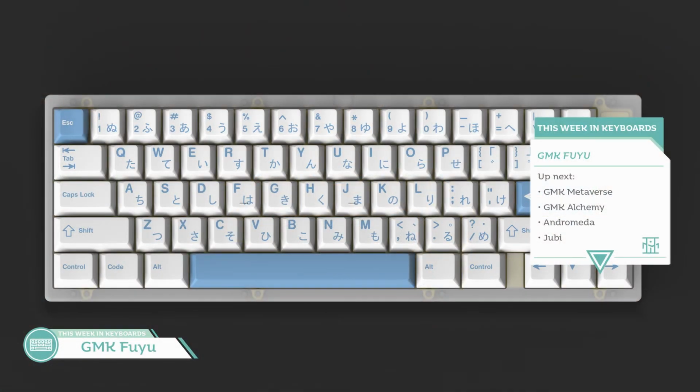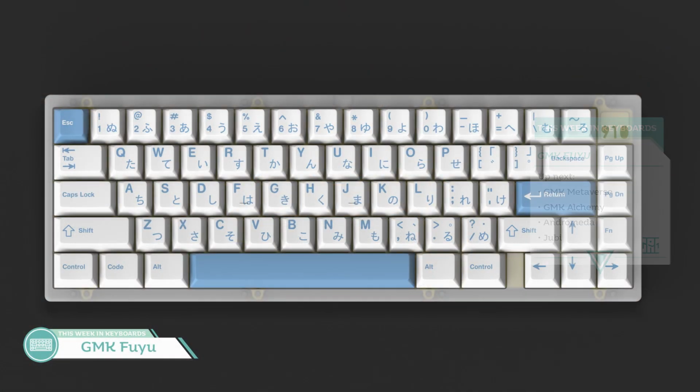Okay, let's move on to some sets that will be running later this month. Starting that off is GMK Fuyu, which will be running on Kono.store on January 10th. Designed by McNoss, Fuyu represents Japan's alluring winters, filled with delicate, crunchy snow dusts, pagoda rooftops, frozen rivers, and icicles.